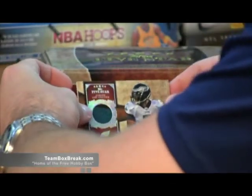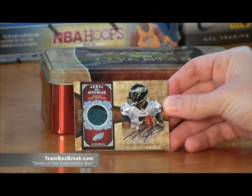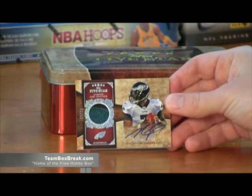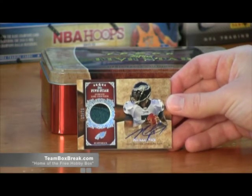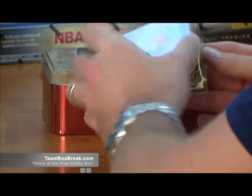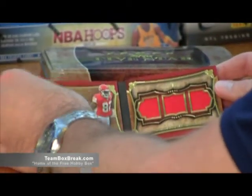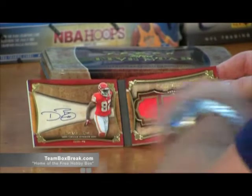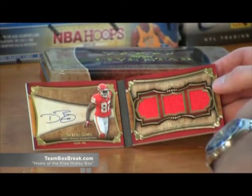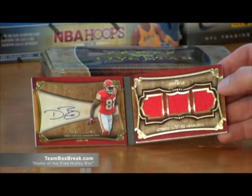We got Michael Vick, dual color relic. On card auto, 12 of 25. Another hit for the Eagles. Eric S. with that Vick hit out of 25. In the book is a Chief. Aren't they all Chiefs? Dwayne Bowe. If you're going to get a Chief, this is the guy to get. 9 out of 10. Triple relic auto going to the Chiefs. John C. down in Team Group D with another hit.